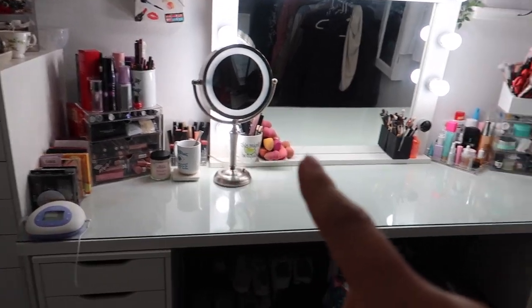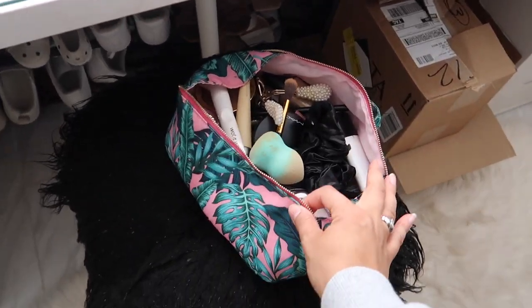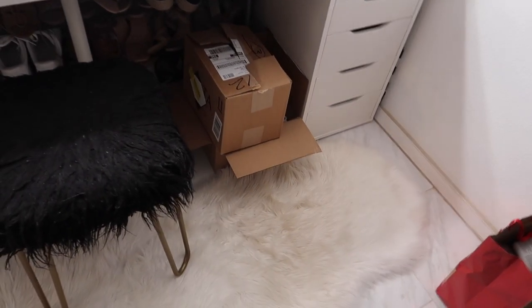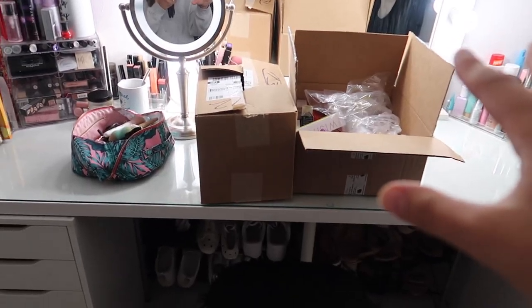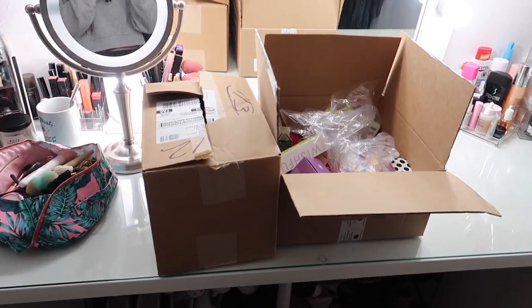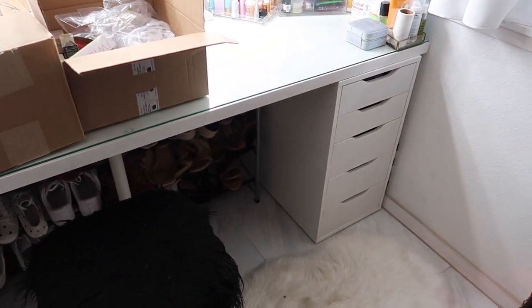So I got the top part of my vanity all nice and cleared out, cleaned. I have to unpack my travel bag and then my stuff that I just hauled. So my stuff from Ulta and then my stuff from Sephora. Now, this is the fun part, unpacking all the new stuff and putting it into my Alex drawers.